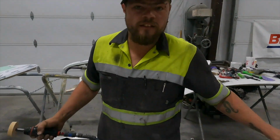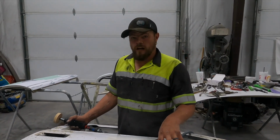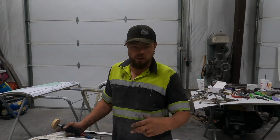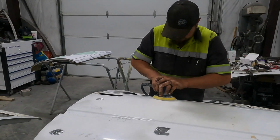I know it's a little yellow where I done sticker off, so that means the clear coat's burned. But right now it don't matter because it's getting completely sanded down to just the paint, so we can do bodywork and then we can prime it and paint it. And you'll never know that that was even there.